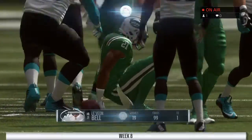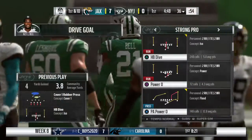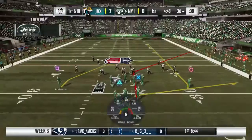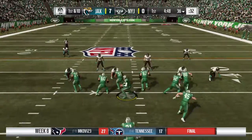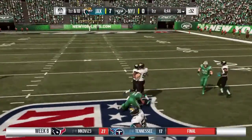The numbers for Bell on the ground in the game last week. 19 carries, 99 yards, and a touchdown. He's having a nice season, and he knows where he ranks in the league. Don't ever let a running back tell you that they don't know that. They do. So what he's doing now is lobbying the offensive coordinator all week long. Hey, how about a few more touches? He's one big game away from maybe leading the league.